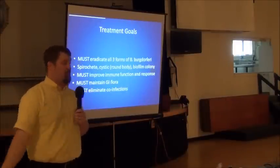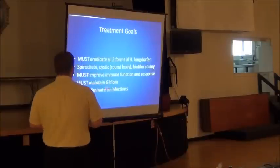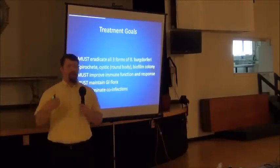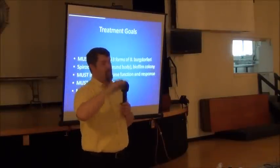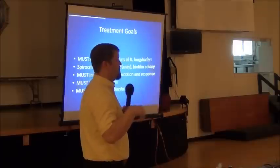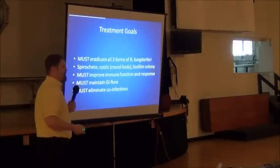Secondly, you obviously have to eliminate co-infections. Otherwise you're not going to actually feel better. In fact, in a lot of ways, the co-infections are what allow the person to feel better, even if you don't substantially lower the Borrelia count or change its status in the short term. Helping with co-infections allows the person to feel a lot better.